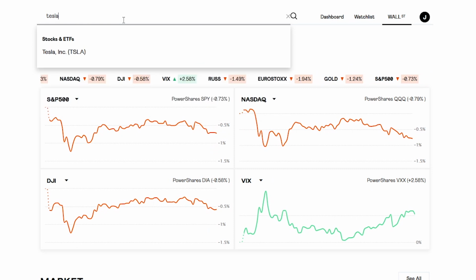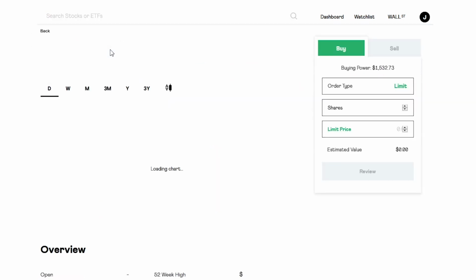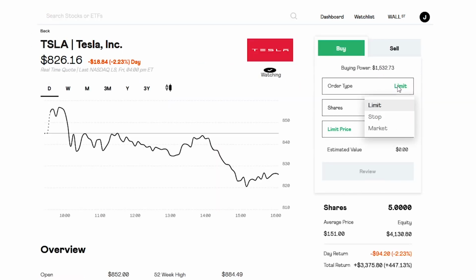So now if you know what stocks you want to invest in, now we just got to go and buy it. To do that, type the stock code at the top to bring up the stock page. On the right, choose the limit, stop or market. I recommend limit, so if we choose that, then select the number of shares to buy and the price that you want to buy it at.